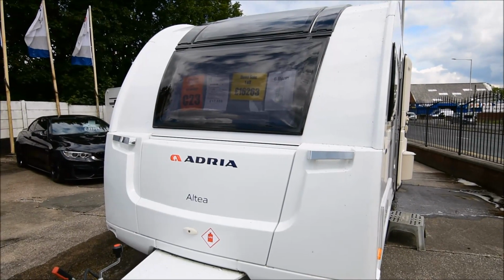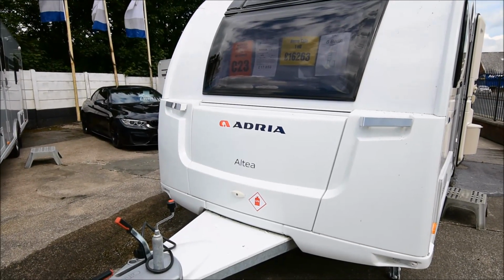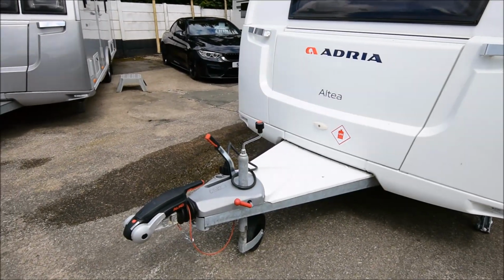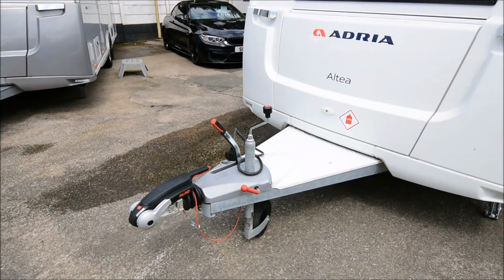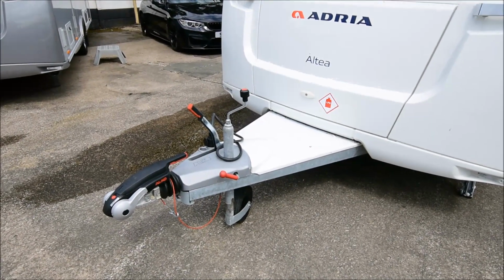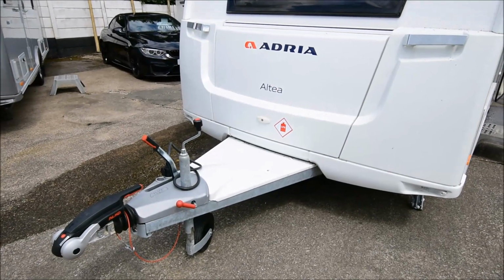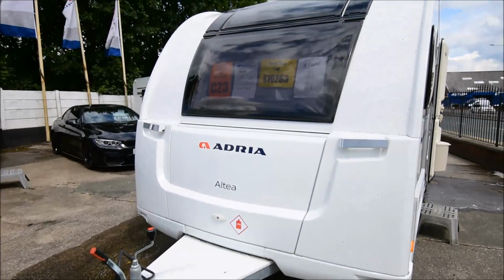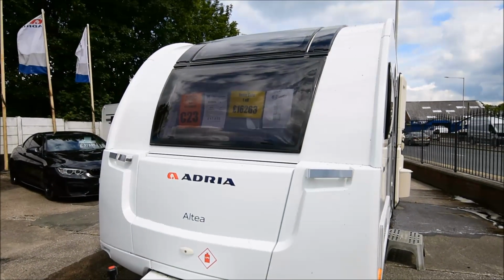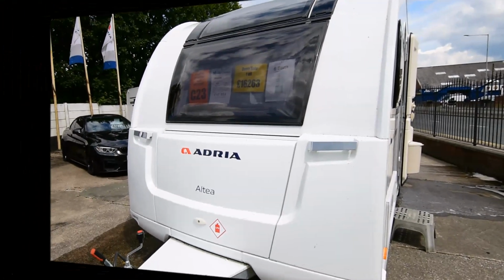So, here we have the Adria. The front end sports a full front gas bottle locker. And also, it comes with an A-case hitch and quite a long drawbar. This is so you can actually put a bike on the front end here should you wish. That's something the Continental do quite a lot. It also has a sunroof and a one-piece front window. Now straight away, I notice that front piece window is quite small, but you'll notice more of that when we get inside.